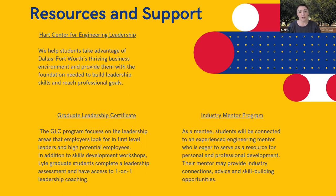Also in the Heart Center, they do a graduate leadership certificate. It helps students who are really wanting to take their time here at Lyle up a level, and works on some of those more soft skills within leadership that employers are really, really looking for. And for students who are international and really looking to extend their time here in the US, this is probably a really great opportunity for you, because you get to know a little bit about how employers are looking at students.